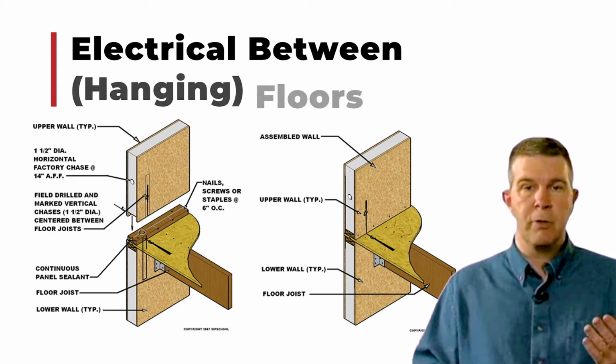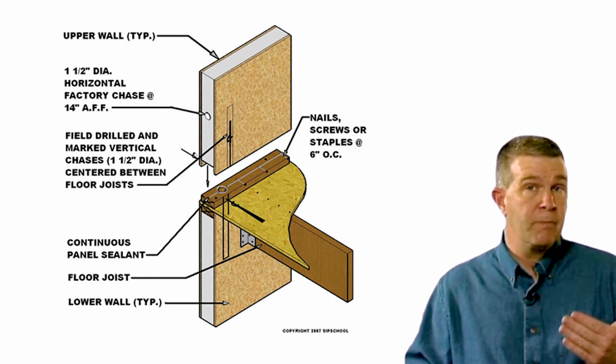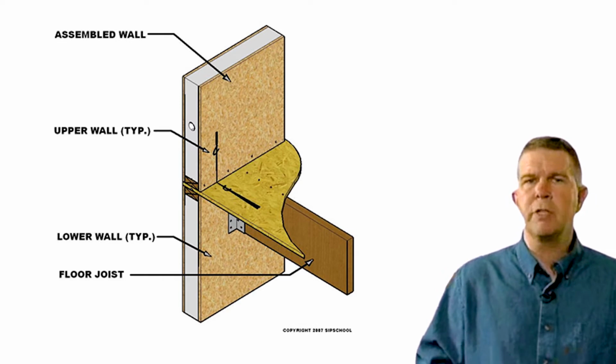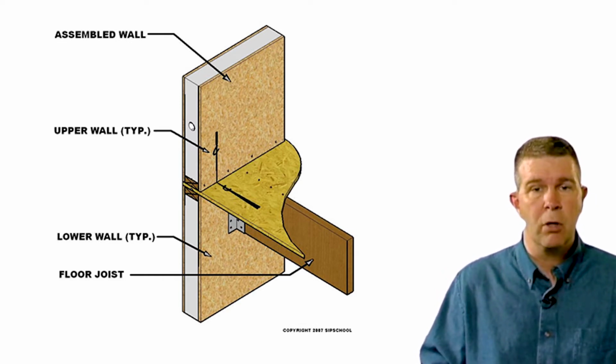Once that panel goes up on the second floor, the only thing that separates it is the sheathing and the sill plate, and they're drilled as well. So once we pull these together, now the electrician can pull out one of his favorite tools, which is the hole saw.